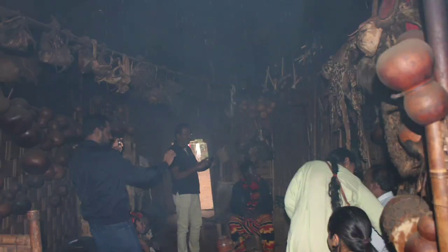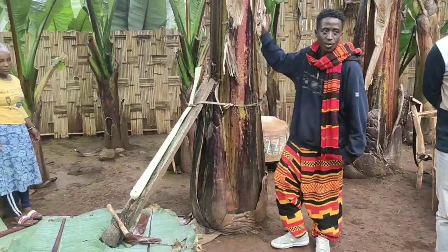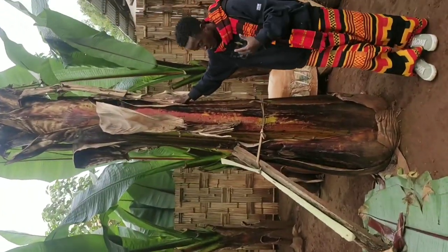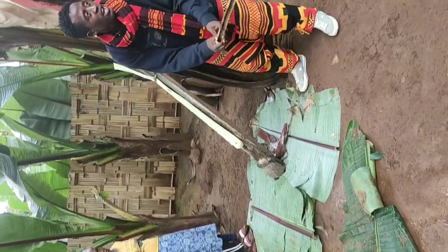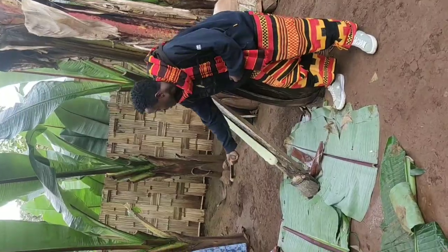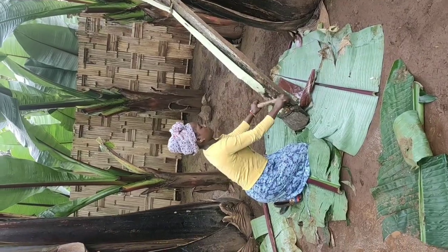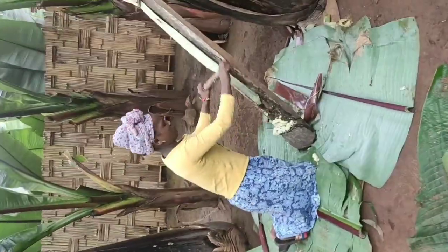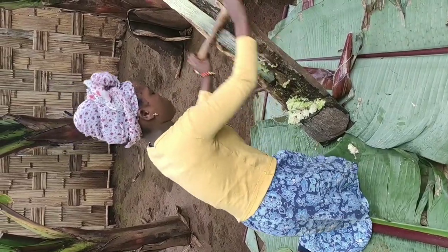The traditional tools and equipment of the Dorze are all tidily mounted inside the house. Here he is explaining how their traditional food, which is a thin bread called Kocho, is made. They have an important staple that is called Enset or false banana, which is used to prepare this thin bread.